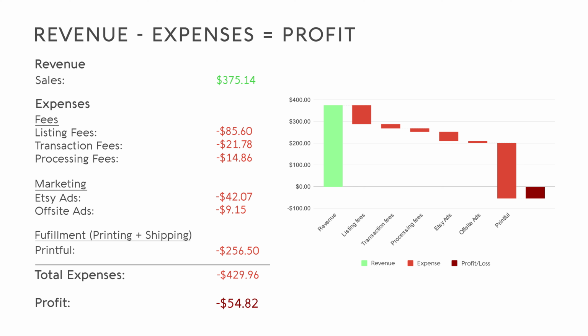The profit would be $375.14 minus $429.96. During this period, my shop experienced a loss of $54.82. While Etsy ads contributed to a portion of the expenses, their impact on sales was not significant enough to cover the costs. This is not a surprise, as there is an initial startup cost and other expenses for an Etsy shop as opposed to other print-on-demand platforms.